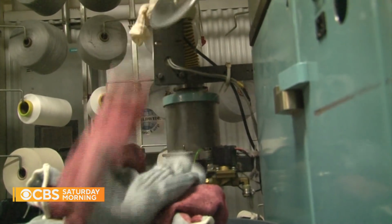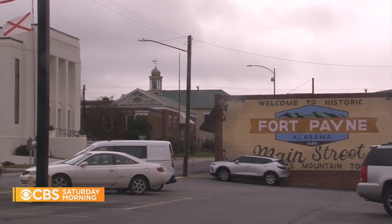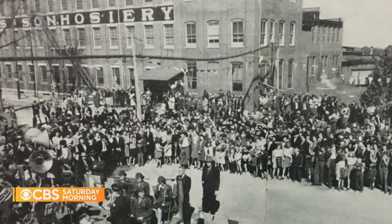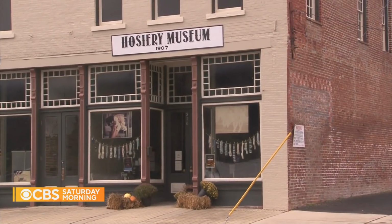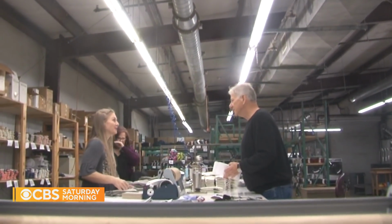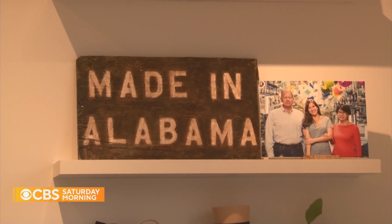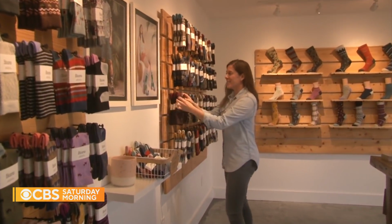The organic socks Gina Locklear designs and makes come from Fort Payne, Alabama, which is formerly known as the sock capital of the world. Half the country's socks were once made there. So when the mills closed, I personally had friends who were affected by it because their parents had lost their jobs. A modest museum downtown commemorates 100 mills that shut down. Her family's was one of the few hanging on when she finished college. One reason why I started this was because I wanted to talk about our family story, about why it's so important to support things that are made here in our country.